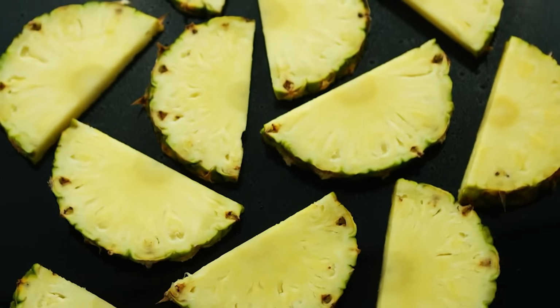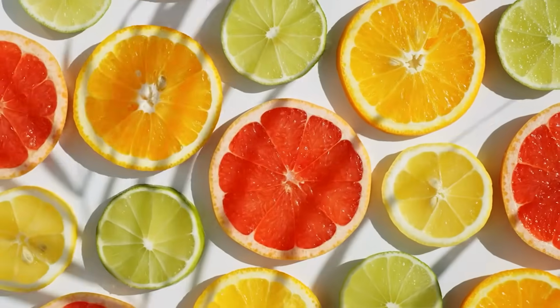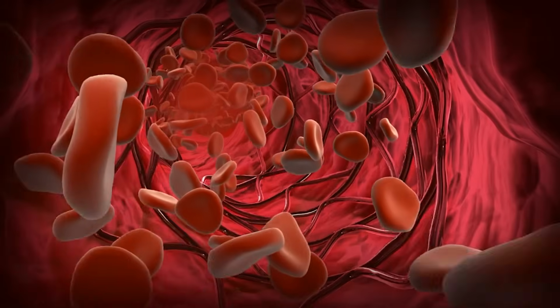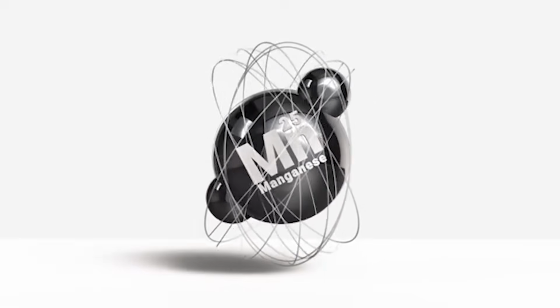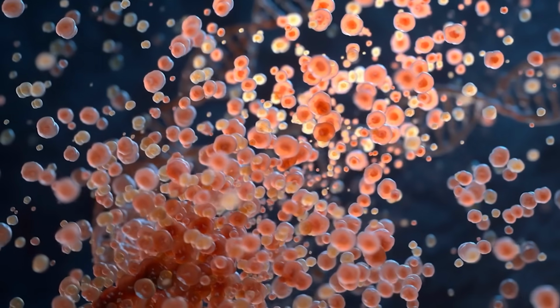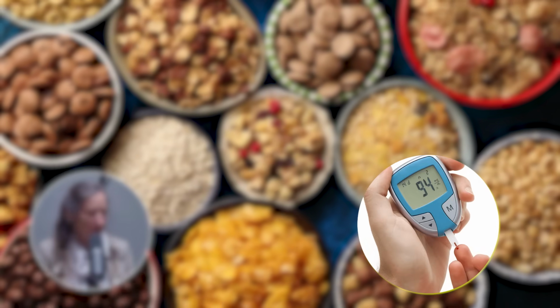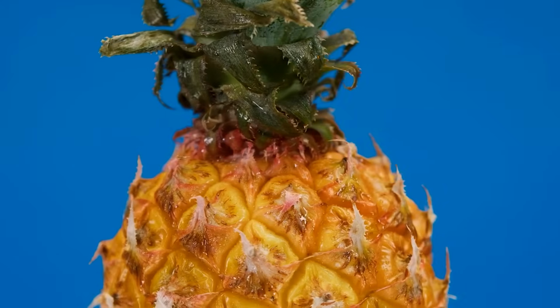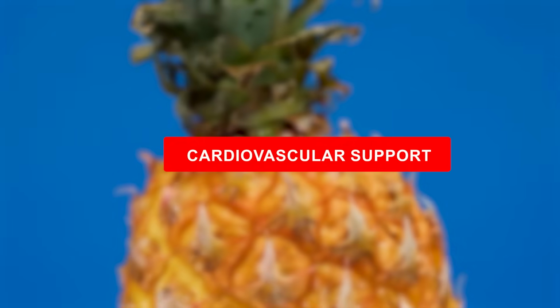Beyond bromelain, pineapple offers nutrients that support healthy blood vessels. Vitamin C helps the body build and repair connective tissue, including the lining of blood vessels. Manganese plays a role in enzymes that protect cells from damage. Fiber helps maintain healthy cholesterol levels and supports balanced blood sugar, both of which can affect clotting risk over time. The combination of these factors makes pineapple a well-rounded choice for cardiovascular support.